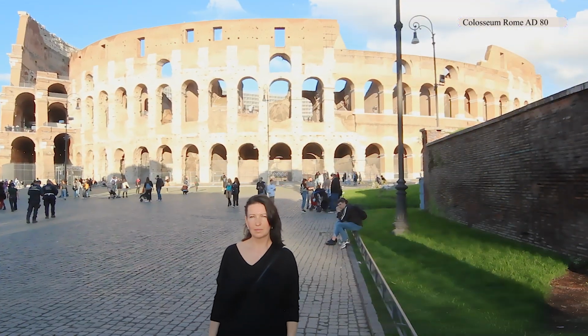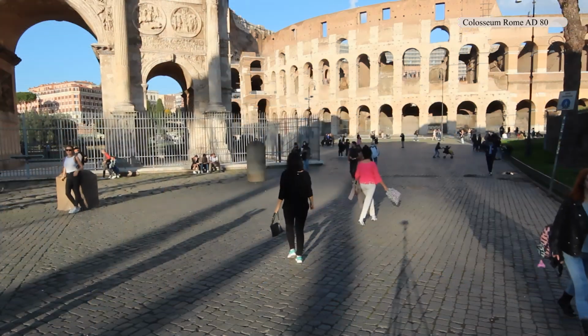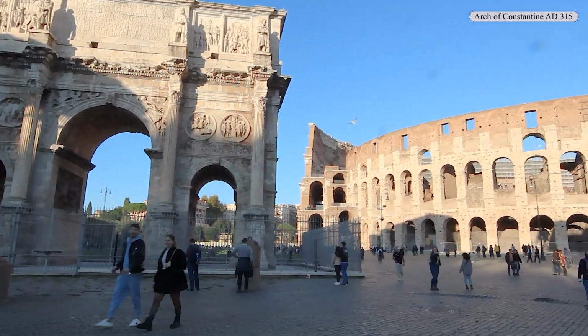Over 1,940 years. It was built in the 80s of our era. Arch by the Colosseum. The Arch of Constantine is a triumphal arch dedicated to Emperor Constantine the Great in 315.